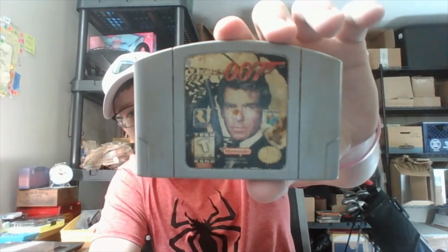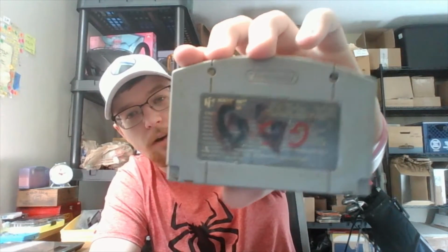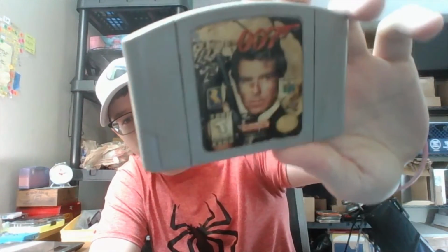This is a copy of GoldenEye 64, or GoldenEye for the N64. It's really beat up, as you can tell, but this game goes for anywhere between $30 and $40. Kind of depends on how the day's going. Tested it. It does work, and some guy bought this for $25, and it actually worked out because he had a clean cartridge, but his cartridge didn't work. So it sounds to me like he's going to open this up, take the board out, put it in his, and he'll have a really nice working copy of GoldenEye.